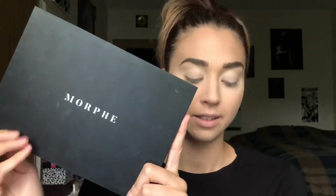All right, so I literally have 3 palettes stacked right in front of me. I have the Blood Sugar palette, the Boss Mood palette, and the Jaclyn Hill Morphe palette, which is so dirty and gross.